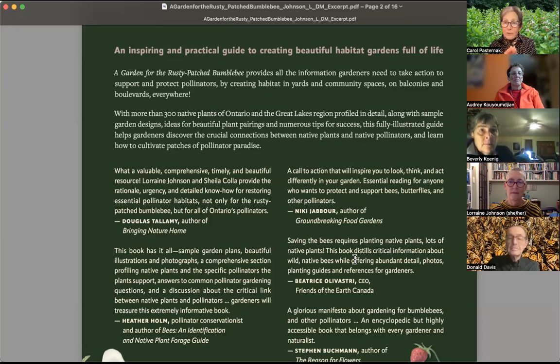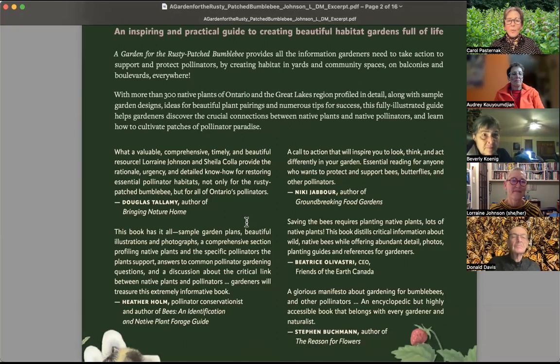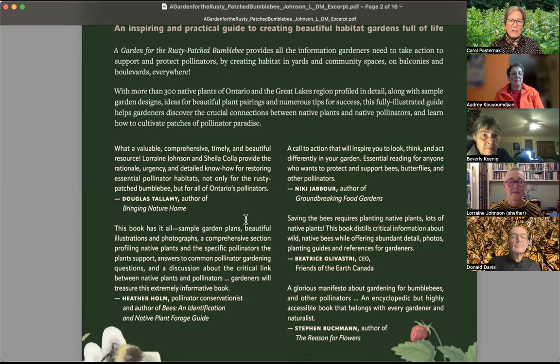So this is what the publisher wrote, but has anybody prominent said anything nice about this book? Well, Doug Ptolemy. And I bet you've all heard of Doug Ptolemy. What does Doug Ptolemy say, author of Bringing Nature Home? What a valuable, comprehensive, timely, and beautiful resource. Lorraine Johnson and Sheila Cohn provide the rationale, urgency, and detailed know-how for restoring essential pollinator habitats, not only for the Rusty Patch Bumblebee, but for all of Ontario's pollinators. And stay tuned, we're going to talk about the American edition of this book. That's going to happen soon.